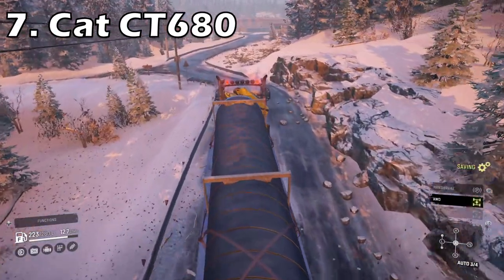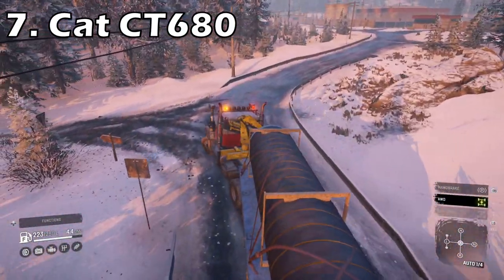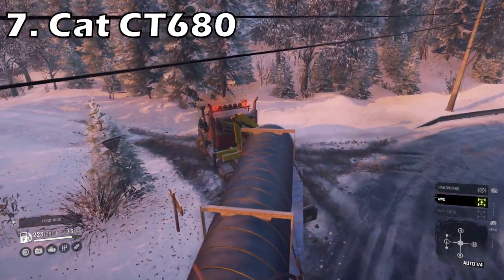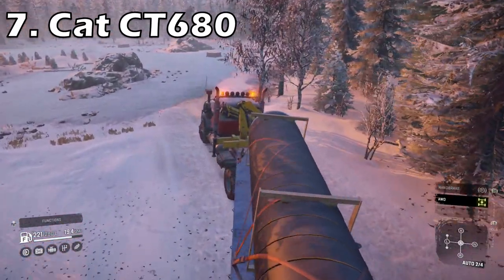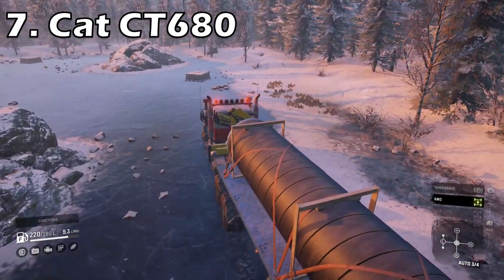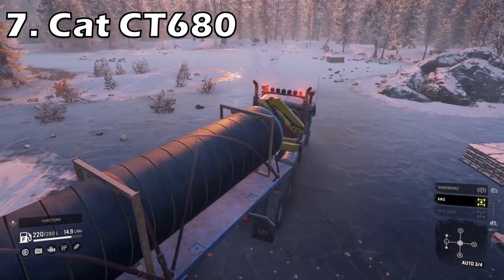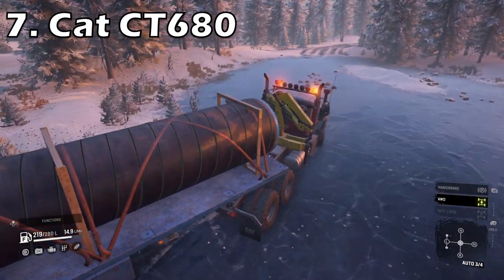At number 7, we have the Cat CT 680. The Cat CT 680 is a great early game truck, though its full potential is unleashed once all of its upgrades have been obtained. Like the Voron Grad, it's versatile and it's very quick on the roads, although it is a little low riding. There's lots of customization options available for this truck, and it unlocks at just level 12.